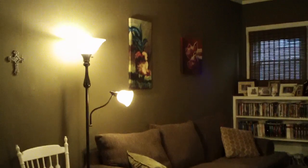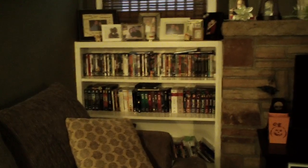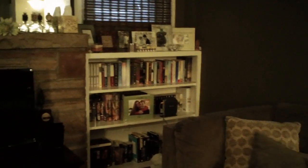Over here, we have kind of an animal theme of photos going on. So we have just a shelf. These are all our DVDs and different episodes and seasons of things. And a big mirror. That is a fireplace, but our TV actually is in the way. But that's probably how it'll be. This side has all our books on it. Also little raccoons. Another window.